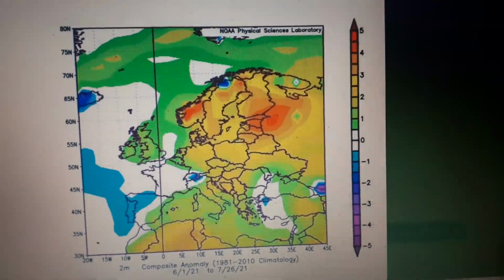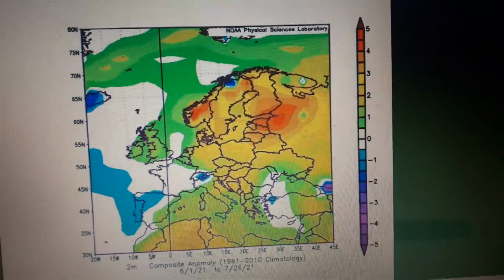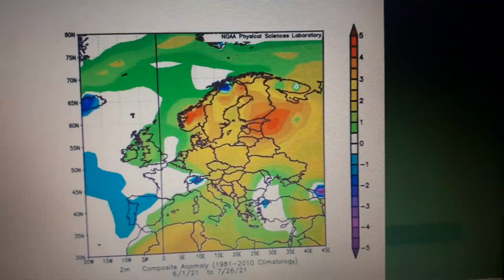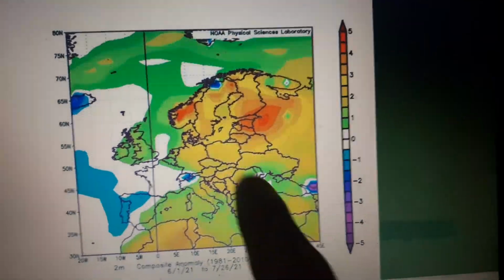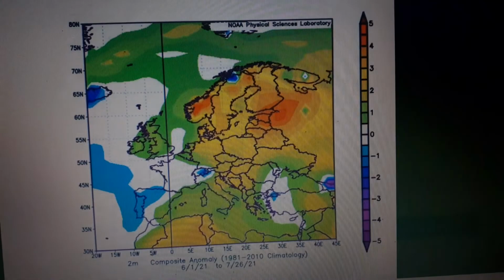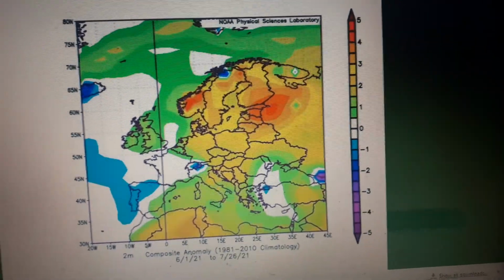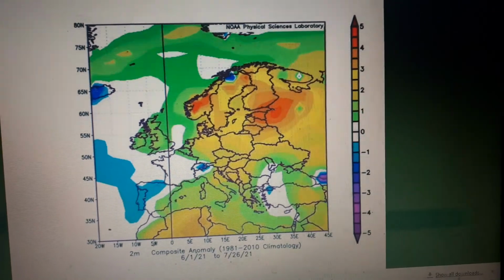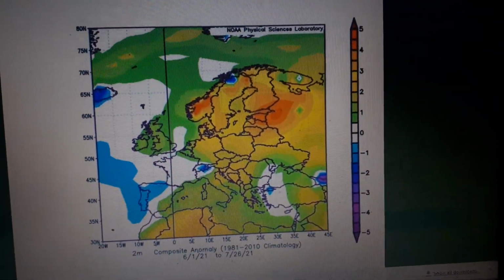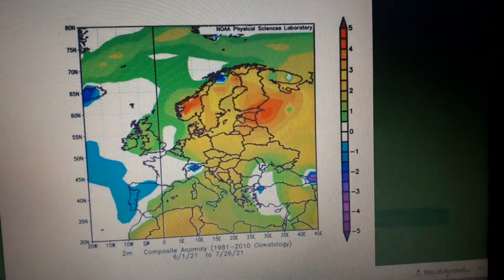It certainly looks as if the CFSv2, and I believe in its solution, of a fairly troughy and cool month could certainly tip the balance when it comes to some of these areas being above normal, and they might end up being average in terms of temperature for the whole season overall. So a fairly blocky summer. It has been an interesting summer, and probably a byproduct of the solar minimum here.